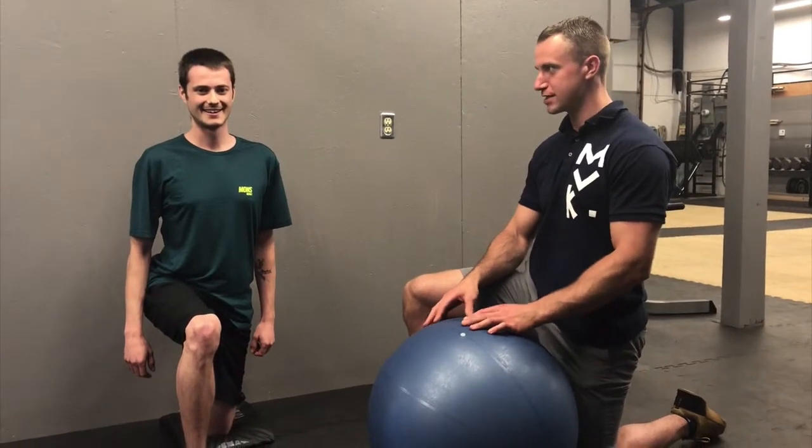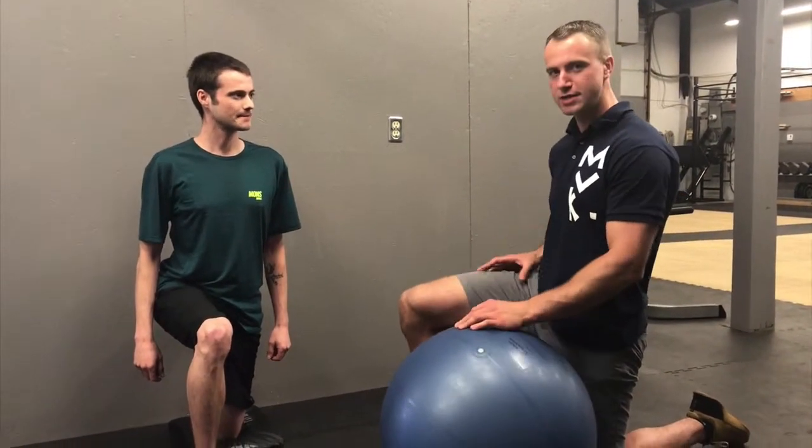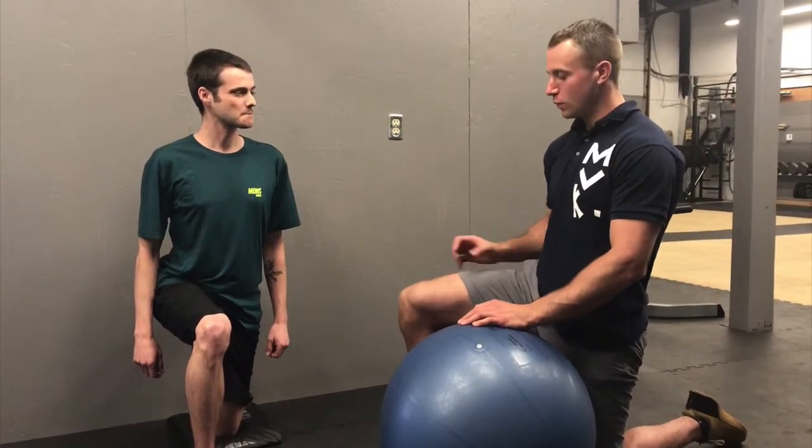Okay, guys, we're here with the first mobility exercise, and it's called the couch stretch. So this is huge for skiers, hikers, bikers, any sport that's quad dominant, which we see so often. And when the quads, which are very active in skiing, biking, and hiking, get overworked and tight, they can create knee issues and lower back issues.